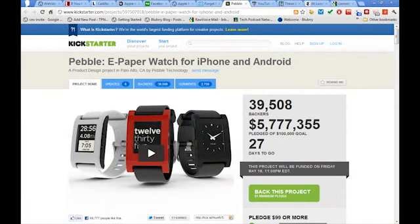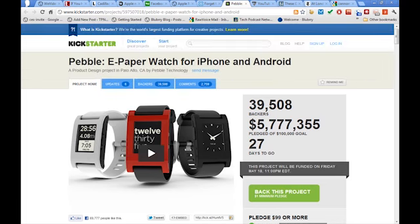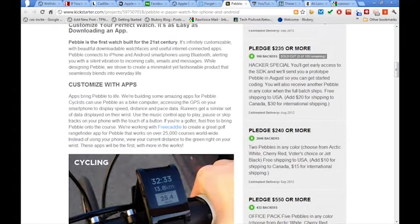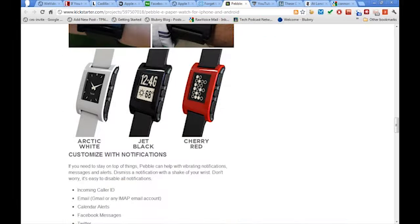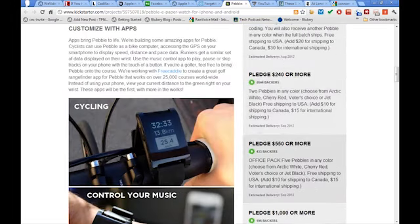The Pebble Kickstarter event, $5.7 million. They've got 27 days to go, 39,000 backers. This is the biggest Kickstarter fundraiser ever. And e-paper. Yeah, and this is huge. Basically, the watch talks to your phone. And so they have received more money than I thought they would ever expect, but I don't know. I'm not a huge watch person, but I might as well get in on the party.